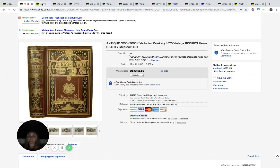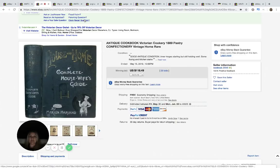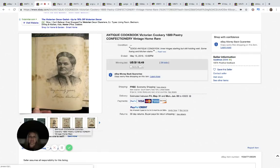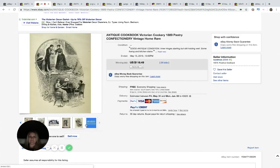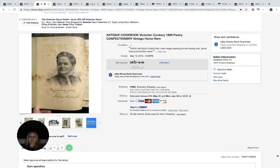Maybe there are recipes to help with a medical condition. Not really sure. This one, again, is an antique cookbook, 1889. Pretty cool. The seller is showing pictures of the inside. This one looks to have some damage, just from age, but pretty cool. More photos and description. Anyway, this one sold for $118.49 with 26 bids and free shipping.